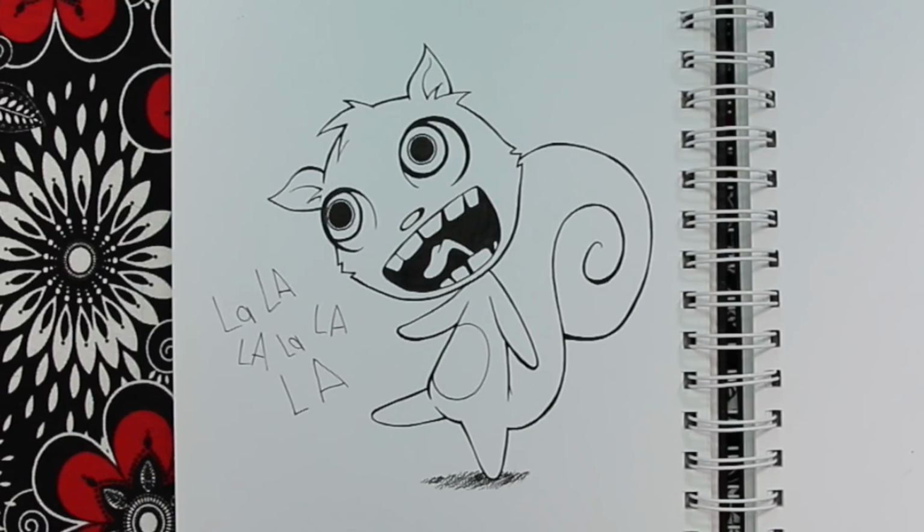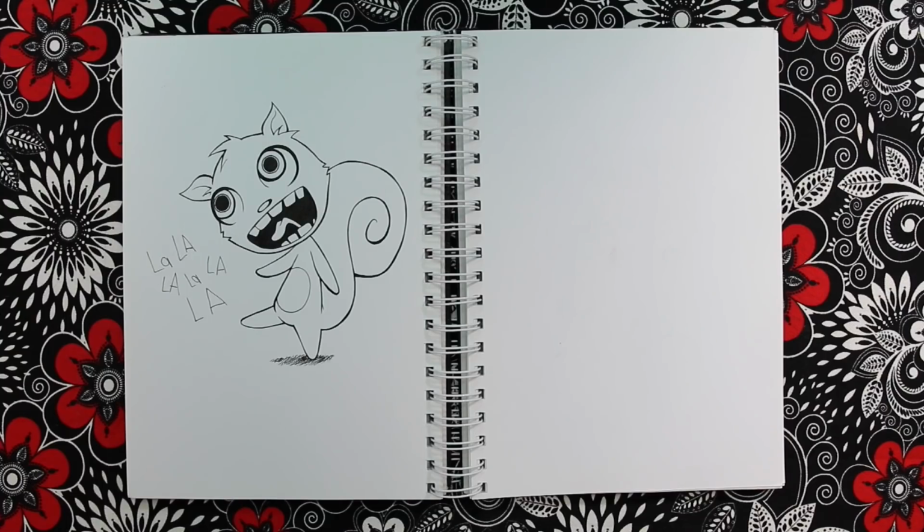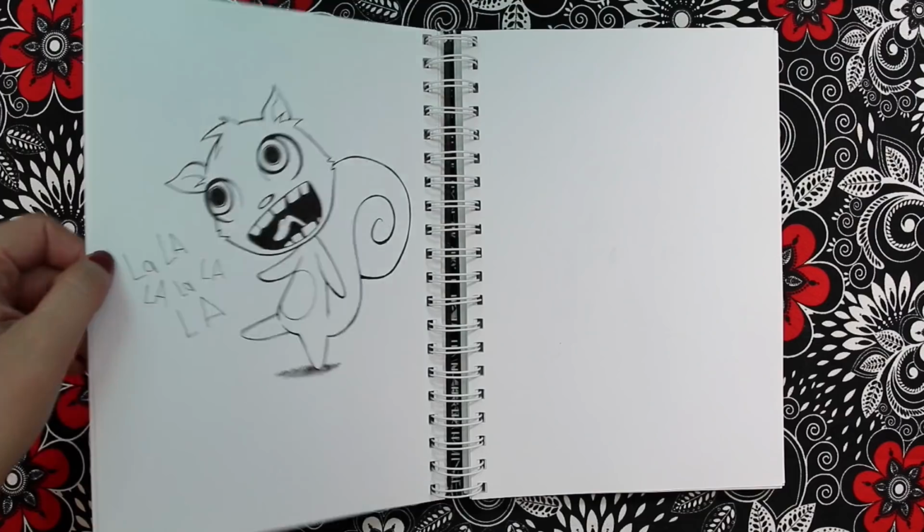Whoa! I just drew a crazy squirrel. I felt like it. I like drawing animals and big smiles and really big mouths and really prominent teeth. That is a crazy squirrel.